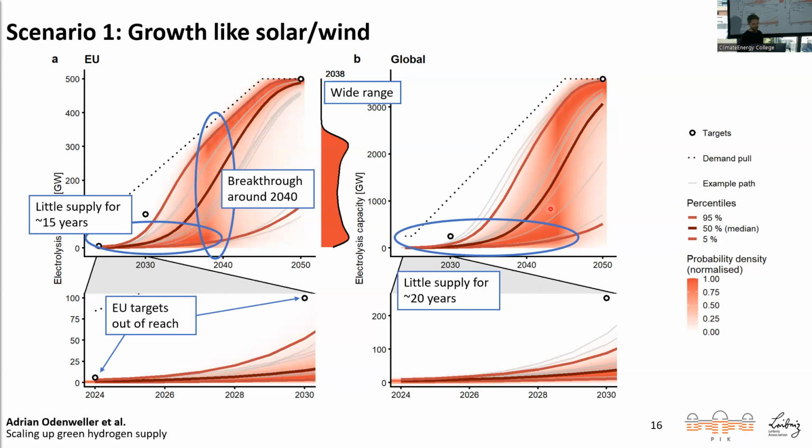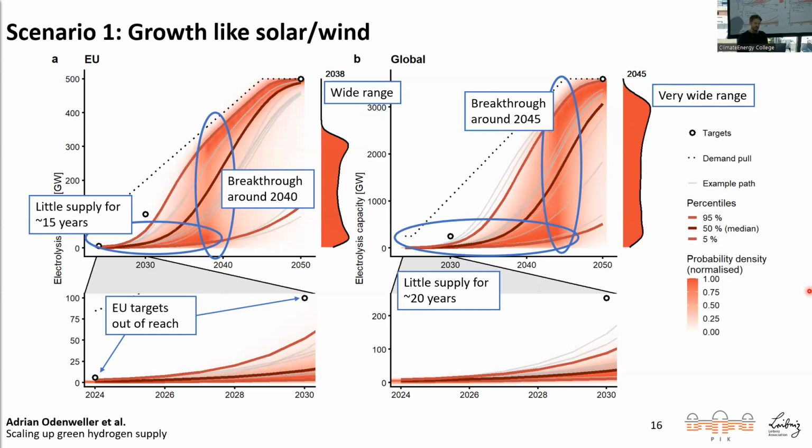There's also a breakthrough moment here on the global level, even a bit later, so more around 2045 or so. And also here in 2045, we again see an extremely wide range. So basically under those growth rates that we've seen, anything from close to zero up to 3000 gigawatts would be possible under those growth rates.